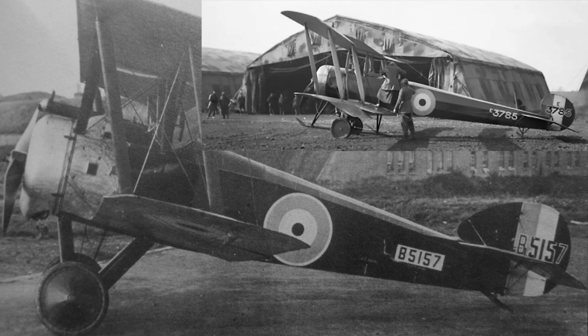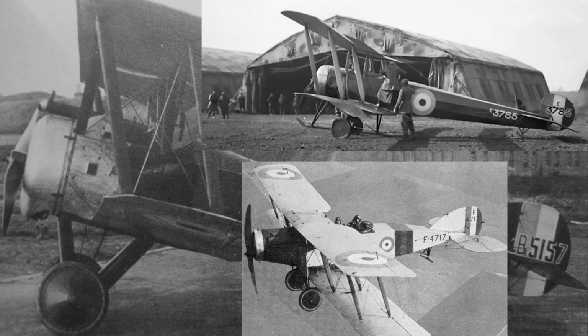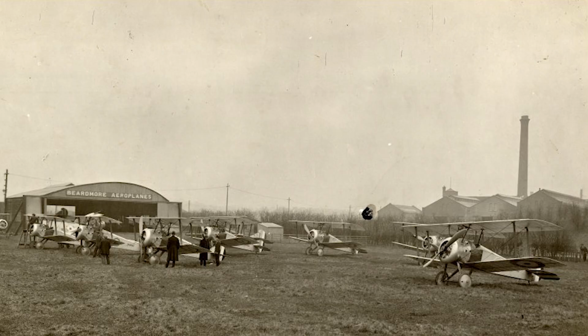Sopwith, Avro, Bristol. Today, many of us are familiar with the names of the big British aircraft manufacturers of the First World War, but they tend to overshadow other companies that also built aircraft during the war and in the period after. A classic example of this is William Beardmore and Company, who, unless you are familiar with the industrial history of the city of Glasgow, you've probably never heard of.